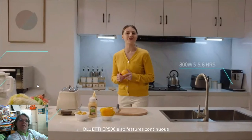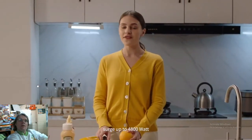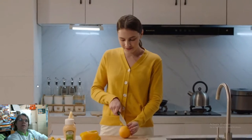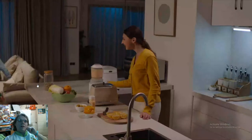BLUETTI EP500 also features continuous 2,000 watt output. Surge up to 4,800 watt. Run your loads without breaking a sweat.